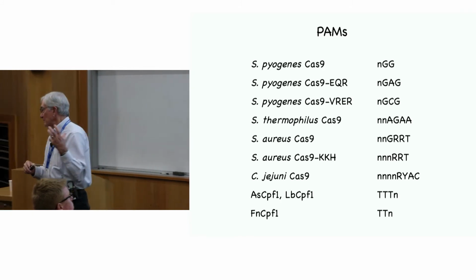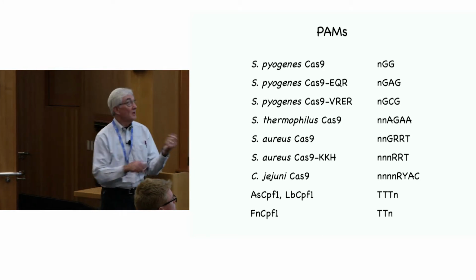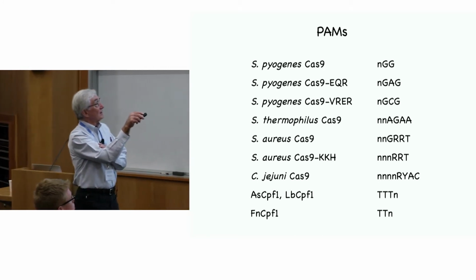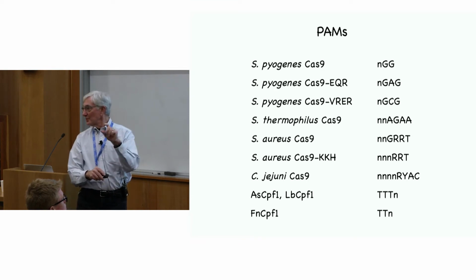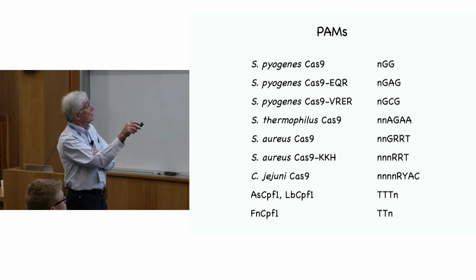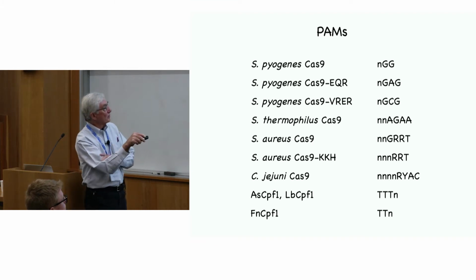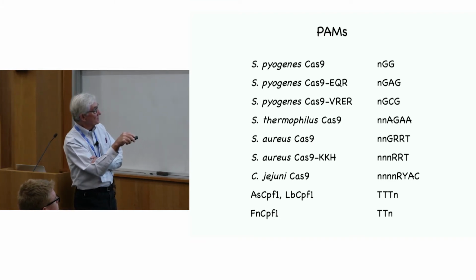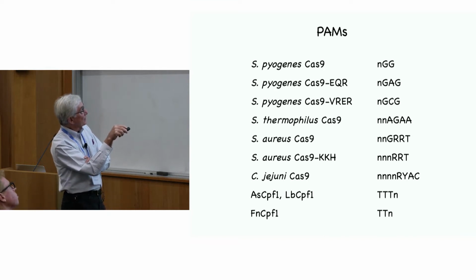One of the things that people thought might limit the utility of the original Cas9 system was the fact that you had to have a pair of Gs in the genomic sequence next to where the guide would bind. So your target had to be defined by a pair of Gs. But now, with some of these other natural proteins, the CPF1 proteins that have these AT-rich PAM sequences, the Staph aureus and Campylobacter jejuni have somewhat different guide sequences.